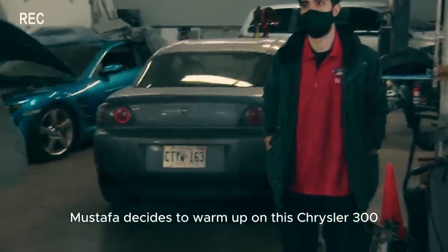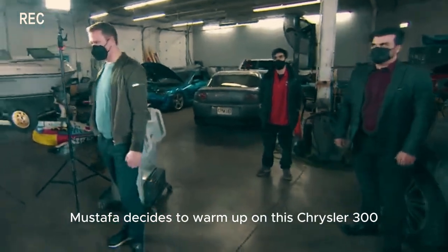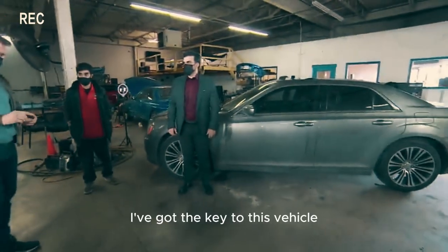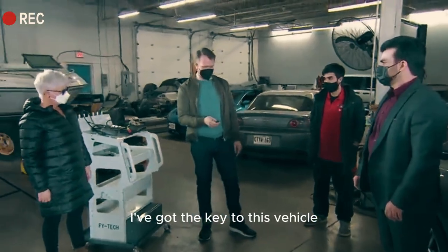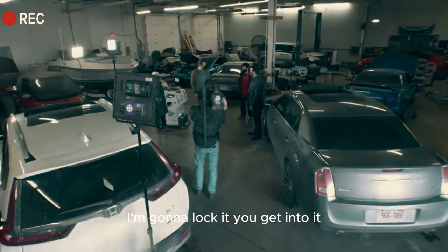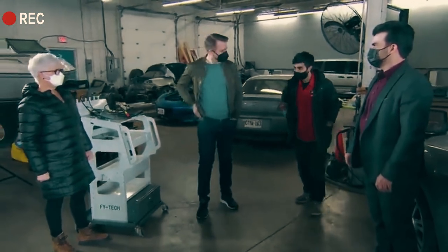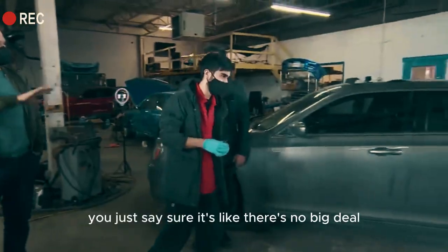Okay. Mustafa decides to warm up on this Chrysler 300, which he says is easy pickings. I've got the key to this vehicle. I'm going to lock it. You get into it. You steal it. Sure. You just say sure. It's like there's no big deal.